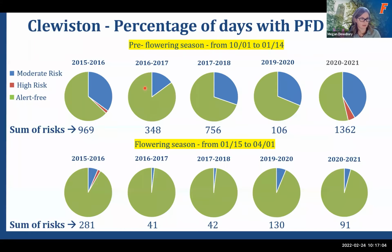2016, 2017, you can see we had a very limited buildup in that early season. It was relatively cool. There wasn't a lot of rain happening when it was warm, and you could see that there was almost nothing in the year, and that's reflected in these numbers down here, where when there were alert days, there weren't even particularly high amounts of heat units or wetness.